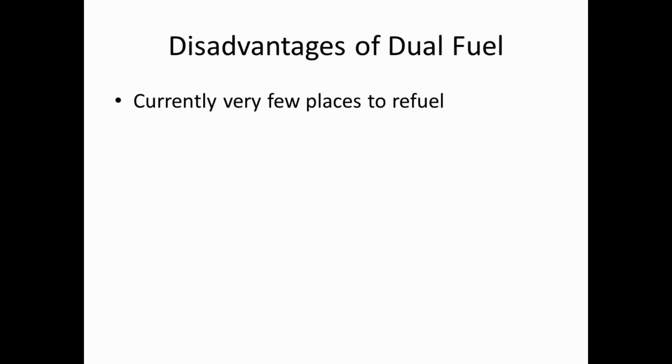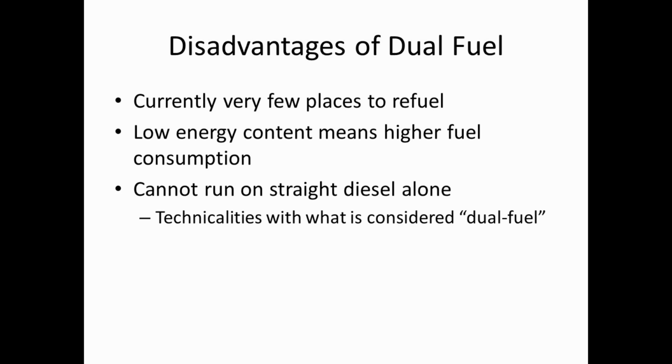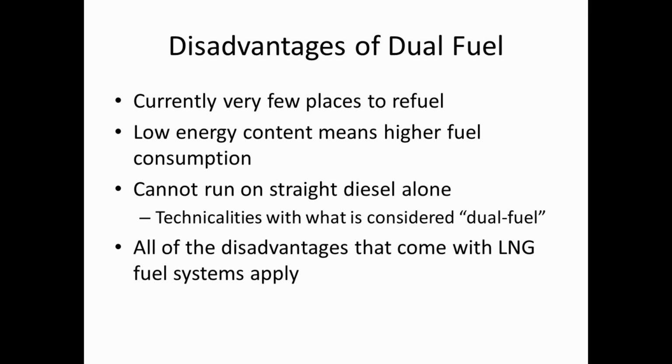So the disadvantages of a dual fuel, as of right now, very few places that can refuel you with liquefied natural gas. The low energy content means you have a much higher fuel consumption. And you can't run it on straight diesel fuel alone. So if you run out of natural gas, you're up the creek. And it's just purely due to the technicalities with what's considered a dual fuel system. And all the disadvantages that come with an LNG fuel system apply.